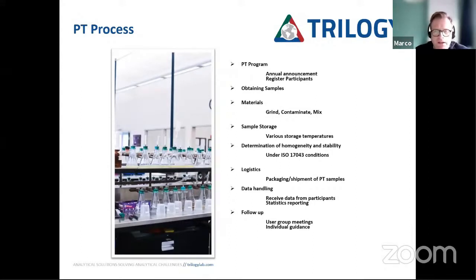I want to focus on the last step, the follow-up, because we are planning some new things in that. We are thinking of not stopping at presenting the report and that's it. We would like to go one step further and offer individual guidance. If you have questions about your assay, about the differences you have seen with other participants, then we want to be there for you. Our scientist can see what he can do, and we are also thinking about organizing group meetings. So when there is a group in the PT, let's join together if people are interested and discuss the problems that may have occurred.